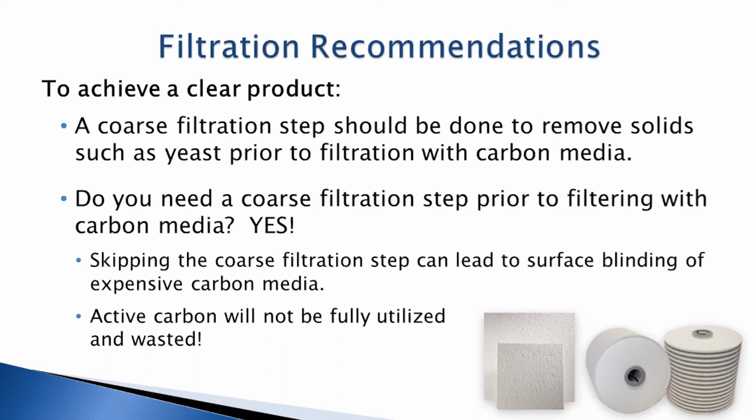And you want to do the coarse filtration step before using carbon media. Why is it important to do a coarse filtration step before using carbon media? Carbon isn't really intended for the filtration of particles. Carbon media will remove some particles to some degree, but what you're using carbon for is to remove any color, flavor, or odor that may be in your product. So your carbon has these active sites. And if you're using your carbon to remove solids, you're going to end up surface blinding your carbon media. So your product won't actually get to the active carbon, and you end up wasting your carbon. It won't be fully utilized and you just have to toss it. So definitely do a coarse filtration step before you go to your carbon filtration step.